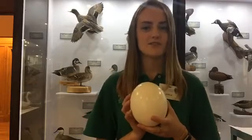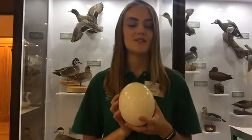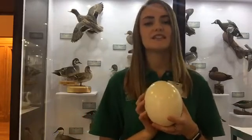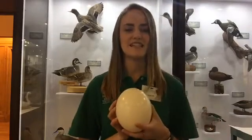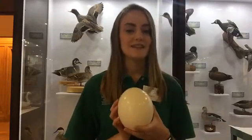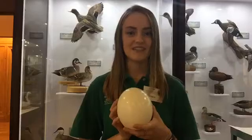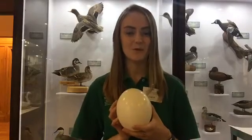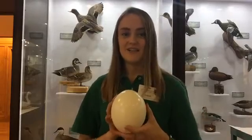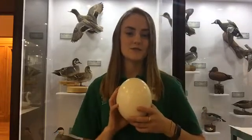And one cool thing about ostrich eggs is they've been used by humans throughout history for lots of different things. They found ostrich eggs in ancient civilizations as early as 1000 BC. These eggs were used as cups and as bowls, and they were often painted with really pretty colors and cool geometric designs. They were decorated. So ostrich eggs are super cool. And even today, they're eaten by some people as a delicacy. So ostrich eggs, they're so big and they're so useful to humans.